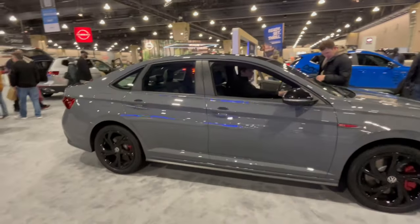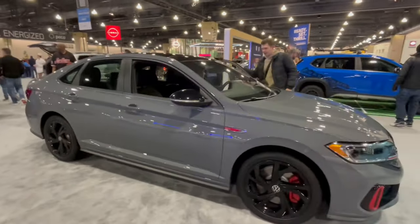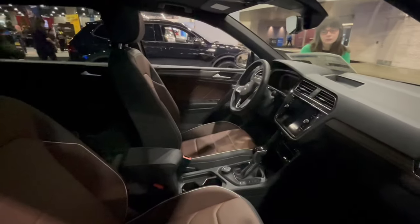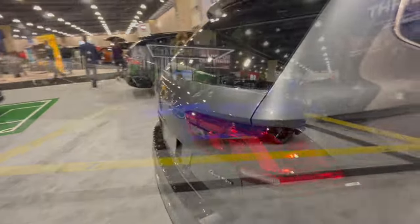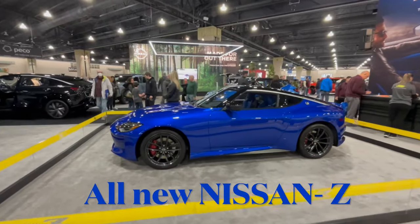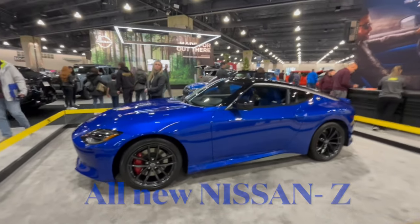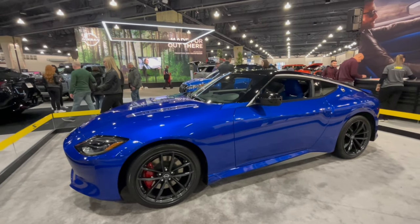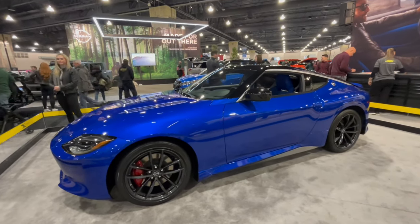Oh my God. I like this VW right here. I love that color. The seats is all that, man. Yeah. You can't get them, though. They don't be having them in the dealerships.